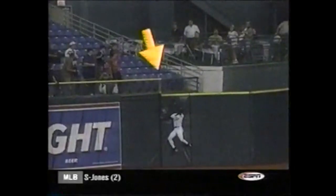Take a look at the replays. The ball hits the top of the railing. And then look at this. We'll get to see Konerko run the bases again. Almost loses it around third. Not known for his speed, usually, with the bat.